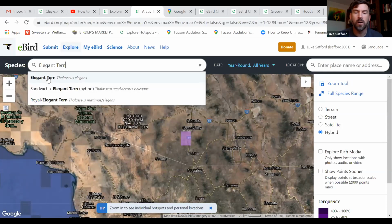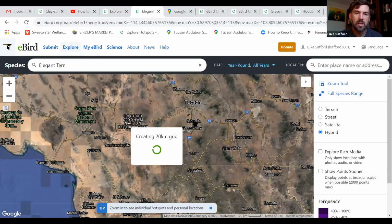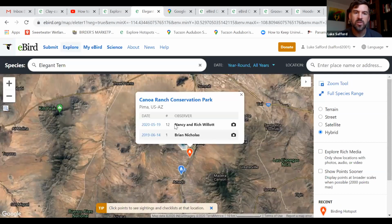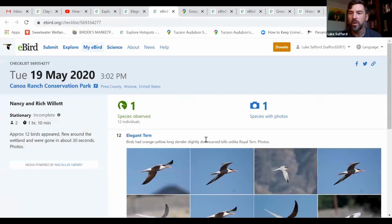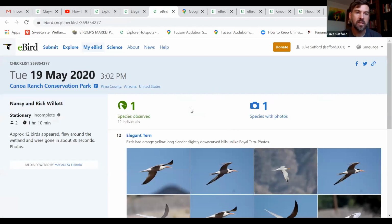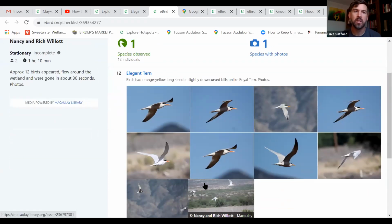So elegant tern is a rare one for Arizona, but what made this occurrence extraordinary this year is that you see right here there's 12 of them. Never before had there been more than 1 or 2 elegant terns in Arizona at a time. But Nancy and Rich at Canoa Ranch, when they were looking for the Arctic Tern, came across a group of 12 of them. Same time frame, along with the American white pelican, and a magnificent frigatebird also came through on that same day.